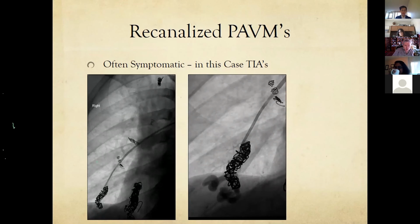Can you point the squiggles out, Dilini, distal to the coils? So in the bottom left of the picture, there's little dark squiggles, which is actually contrast that's flowing through the coils. Now that's not supposed to happen when we put coils in. The whole concept is we'll block the vessel off.